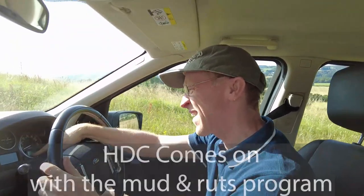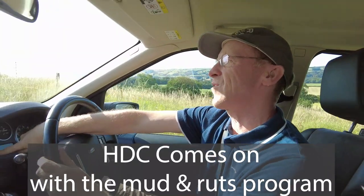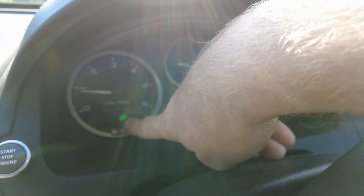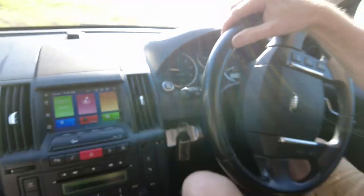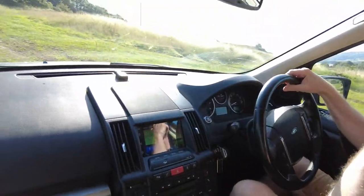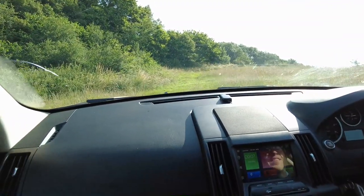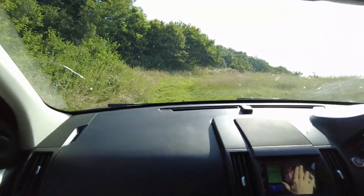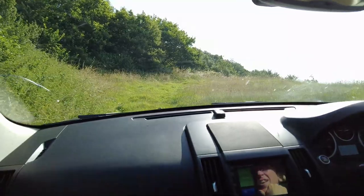If we look at the dash here... Ah, we've got the little car there. Can you see the little car there, George? Shine it over there. So we've got the hill. So it looks like that comes on as standard when you select the muds and ruts. All right. So again, I'm wary that we've got the Freelander 2 behind that's in standard form. So let's try out hill descent control.